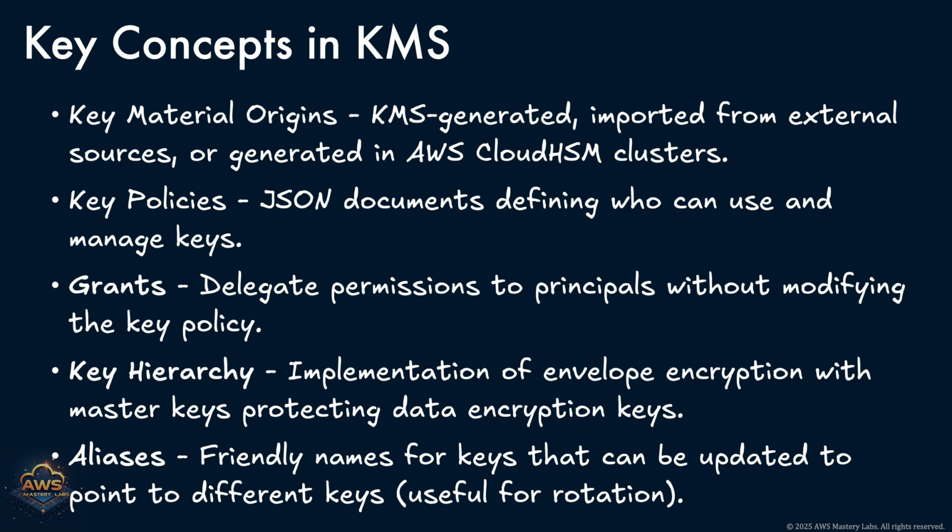Each key in KMS has what's called key material. This is the actual cryptographic secret. You have options here. The key material can be generated by KMS, imported from an external system, or generated within an AWS CloudHSM cluster for those requiring dedicated hardware security. Access to each key is governed by a key policy, a powerful JSON document that acts as the main access control layer. It defines who can use the key, manage it, and even who can update the policy itself. Key policies are a foundational concept for securing your keys properly.